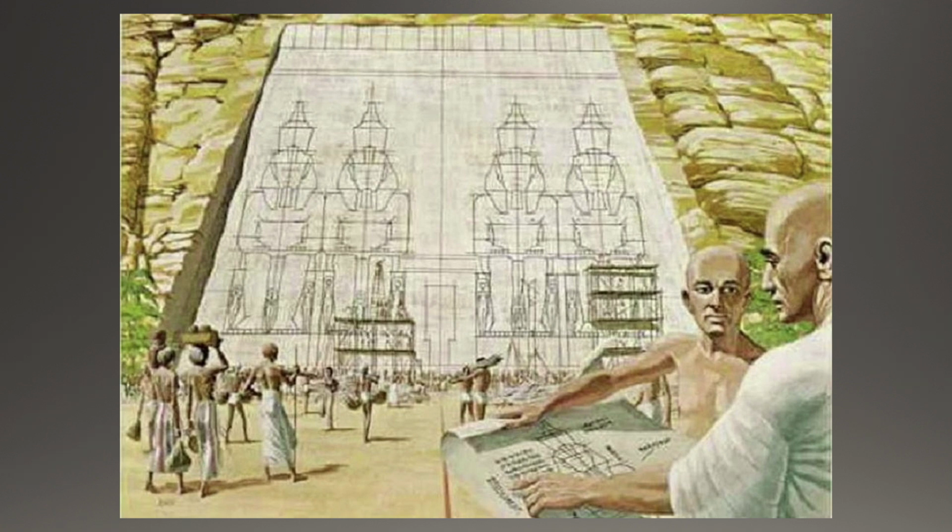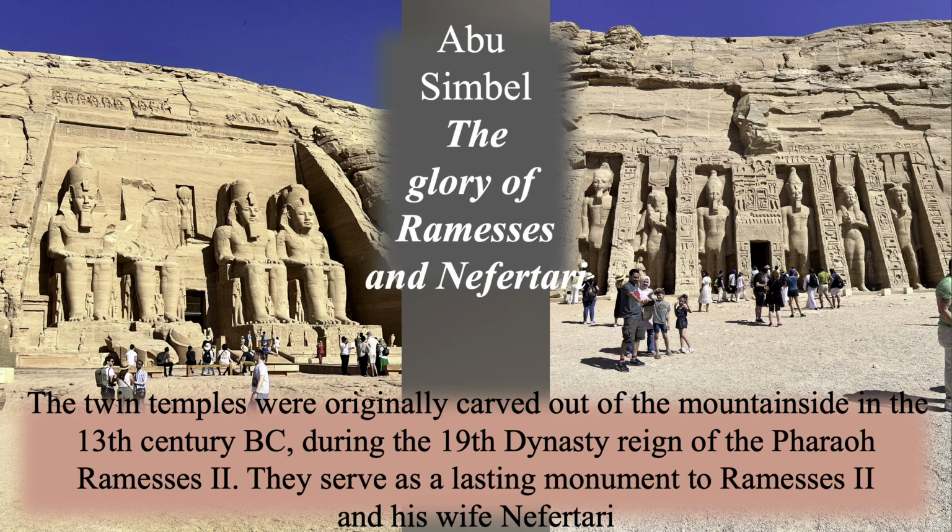And you can see the layout, how the Egyptians would make these great temples. They literally put a diagram of how they wanted to have it cut out and then proceeded from there. They were great engineers and architects, literally. The twin temples were originally carved out of the mountainside in the 13th century BC during the 19th dynasty reign of Pharaoh Ramses II. And they're going to serve as a lasting monument to him and his wife Nefertari. And on the left-hand side, you see the dedicated temple for Ramses, and on the right is Nefertari.